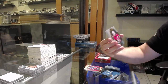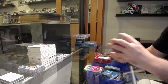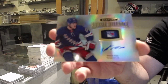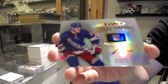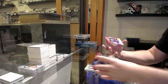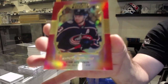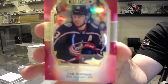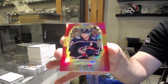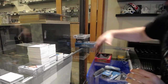For the Ottawa Senators, 85, Joey Daccord, Portraits. For the Rangers, rookie Reliance, Adam Fox, Reliance Auto. Adam Fox, rookie Reliance. We've got a red Portraits numbered to 20, Cam Atkinson. Red Portraits numbered to 20, Cam Atkinson for the Jackets. And a Reliance of Texier for the Jackets. Jackets, Jackets, and more Jackets.